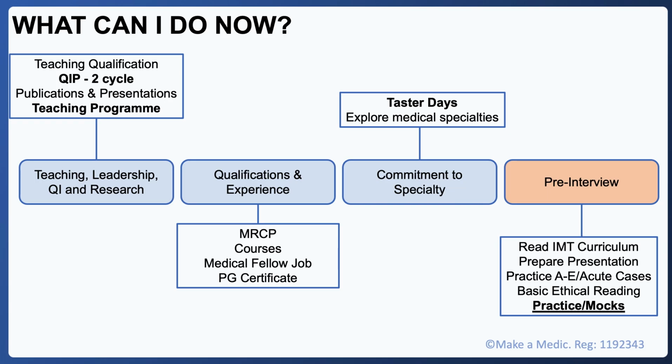Do general basic ethical reading, relating to things like capacity, competency, lasting powers of attorney, all the potential ethical things that can come up. Having a good structure to your ethical answer will make a big difference.